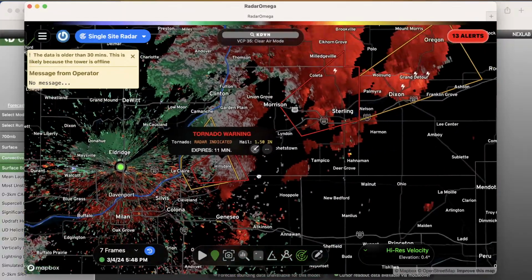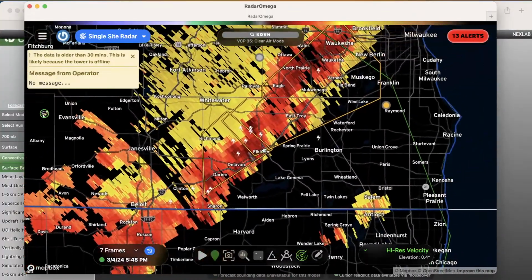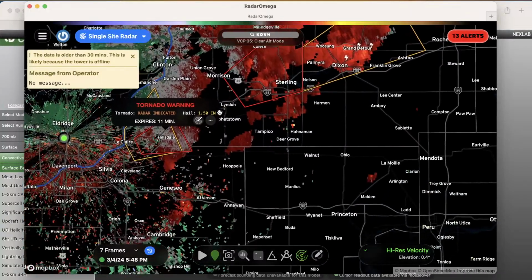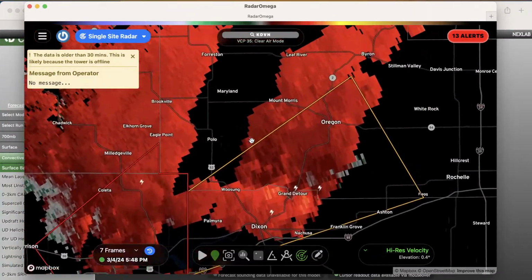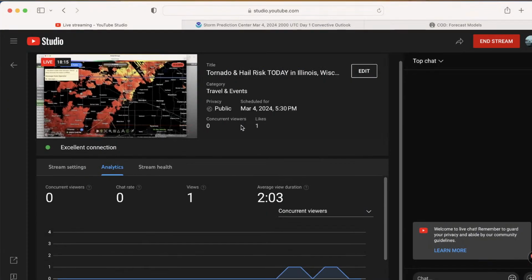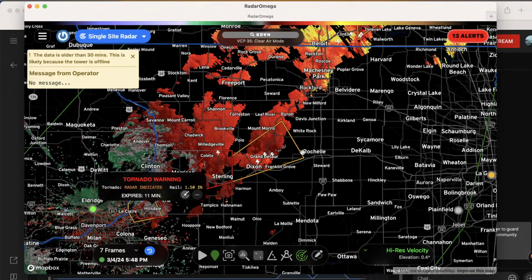11 minutes. I do have to go in 10 minutes, so we'll make the most of the time we have left, but I might come back if there's still a severe weather threat. Just looking at my analytics.